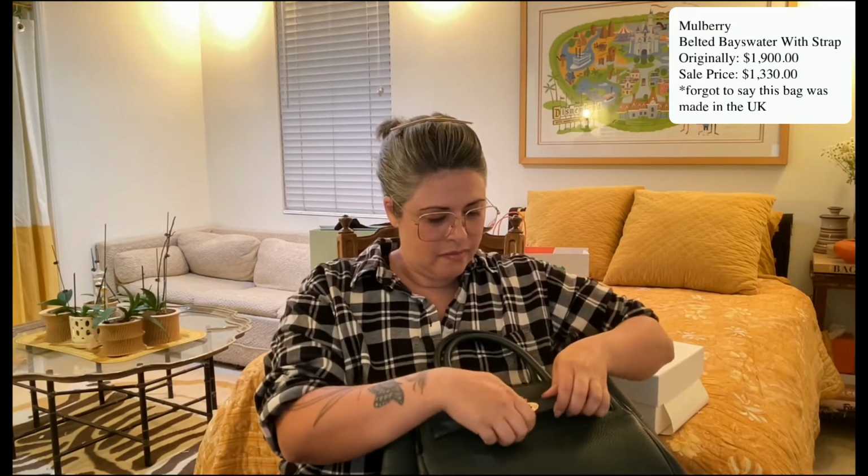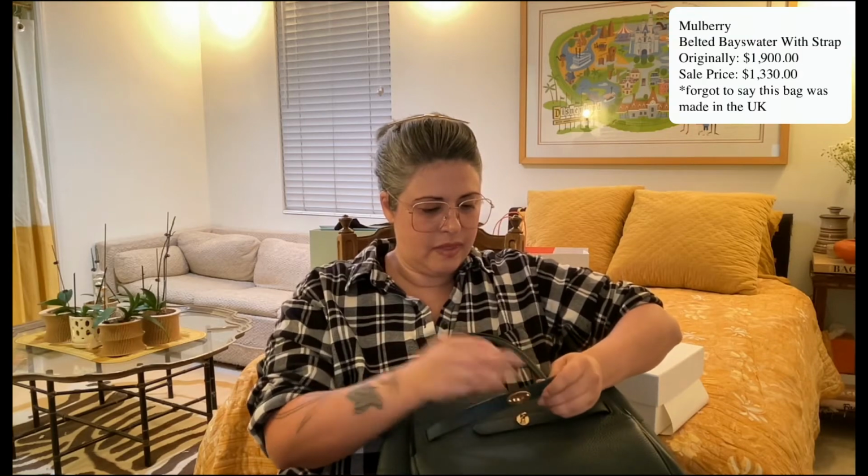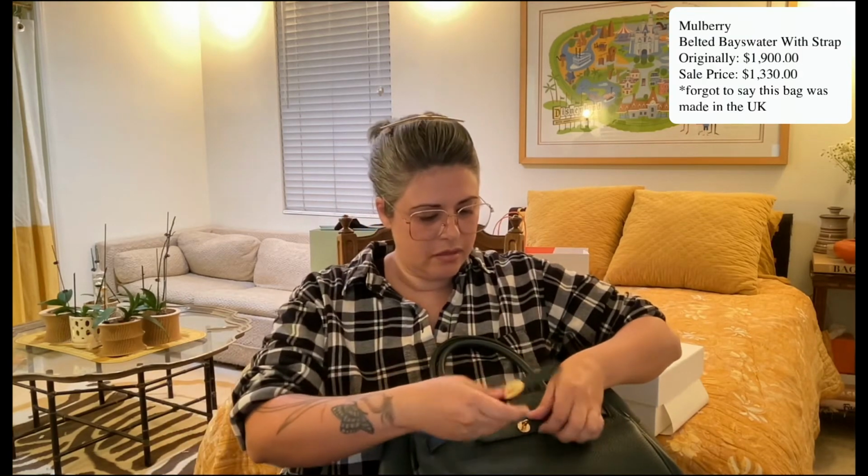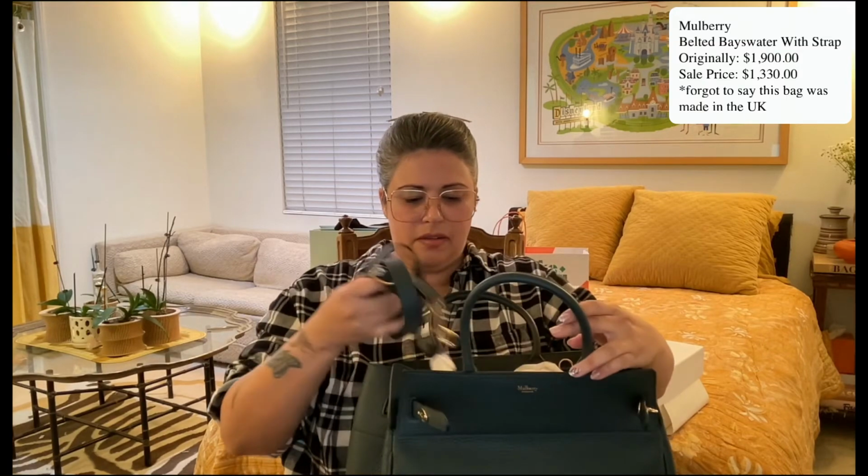Take the little plastic bits off. Oh, it says Mulberry right here. Okay, so you unlock it. Let's make sure you guys can see it. So you unlock it here, and then what you can do is you can pull it out to open it, kind of like accordion the sides open.